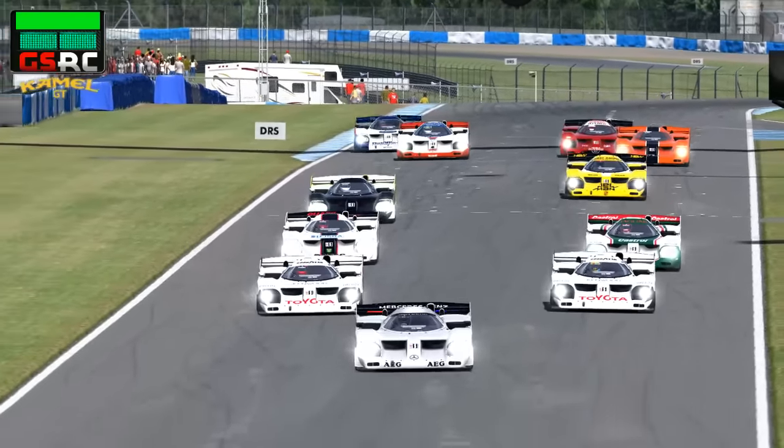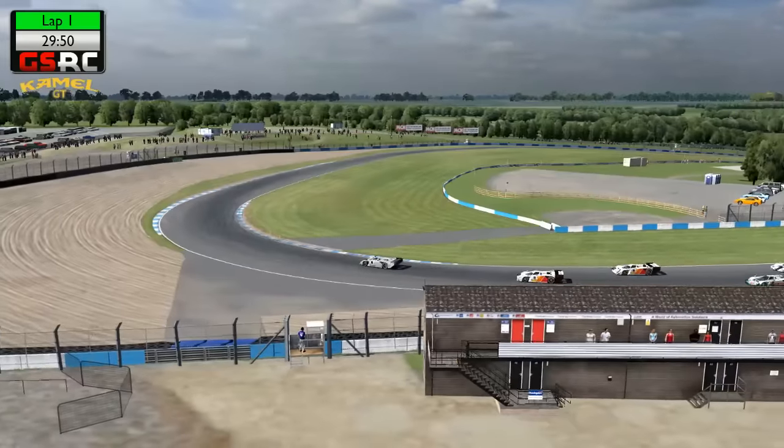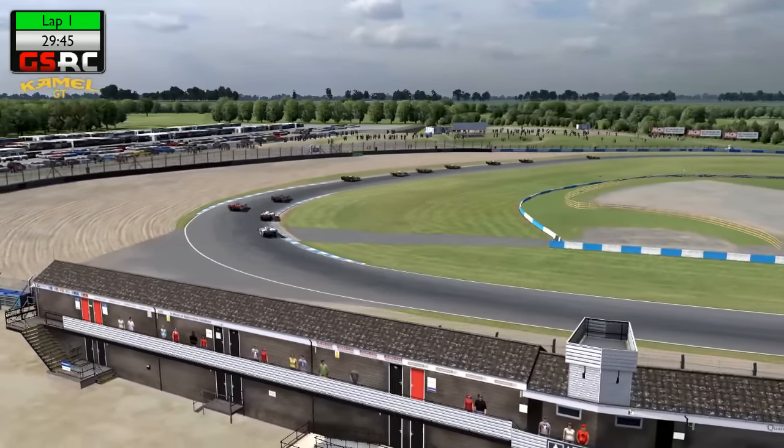In fact, Rob already under threat for that second place with Nicholas Mukanos looking to the inside, down into Redgate. Good on the brakes for Rob. Olenek gives him second place back. Let's go to the Audis.